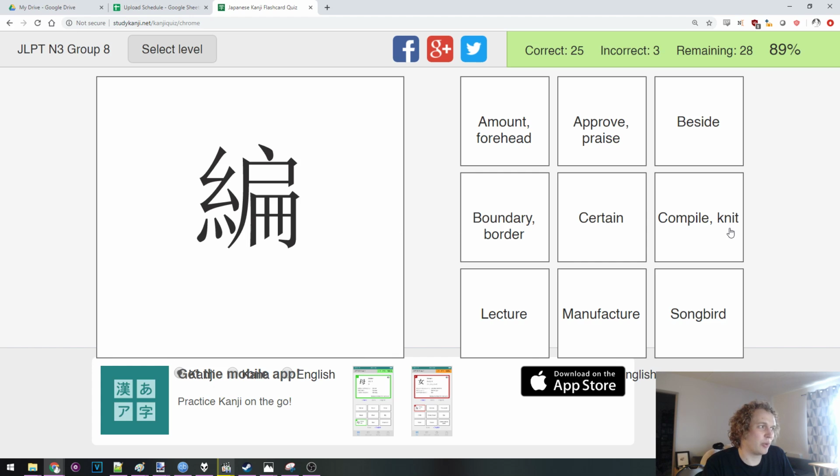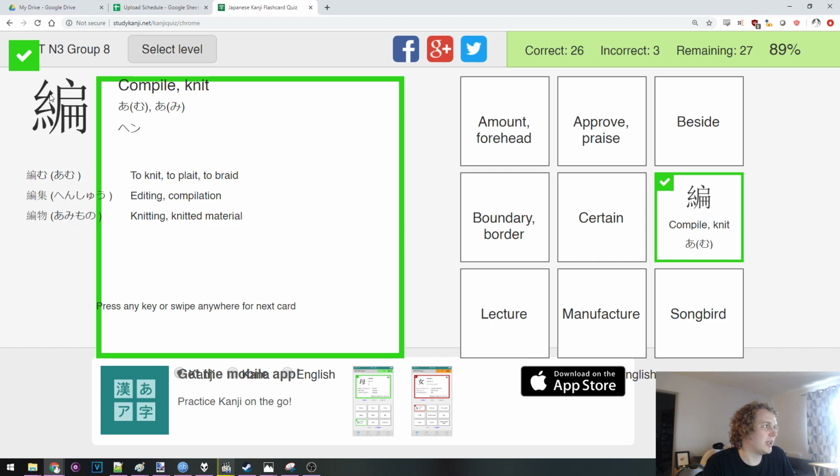This is compile or knit. So on the left we have a thread. On the right, I think of this as like a house over top of someone who is stitching those threads together and making this kind of like woven thing.